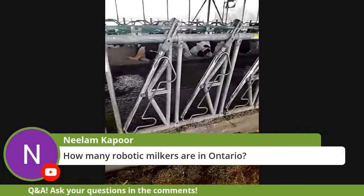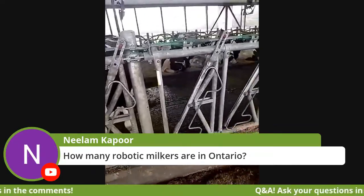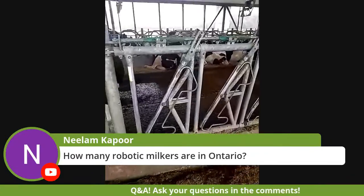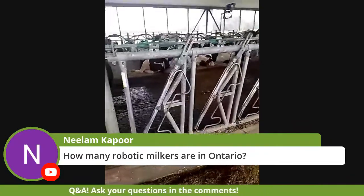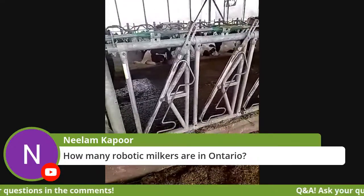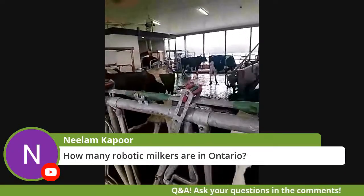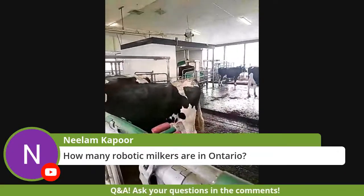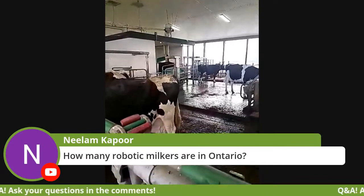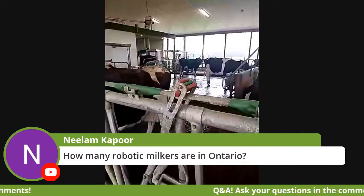How many robot milkers are there in Ontario? I would say every new barn that gets built, probably more than 50% of new barns, are putting robots in. They work tremendously well in a new environment and a new barn because you need a flow. As you can see here, the cows have room to go to the robot and leave. It is a trend that's going to the future, and a lot of it gets down to labor.